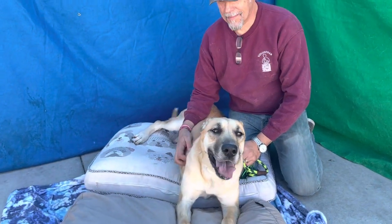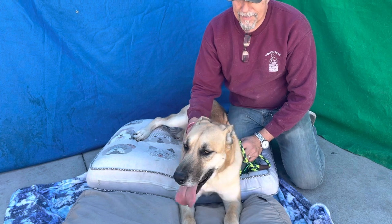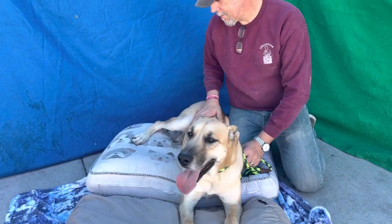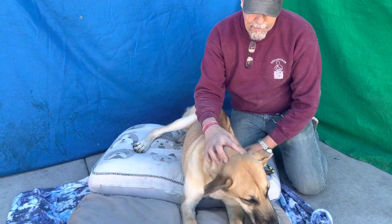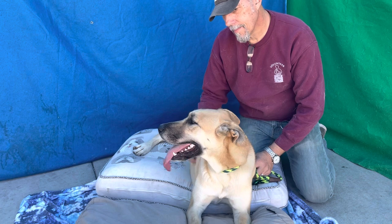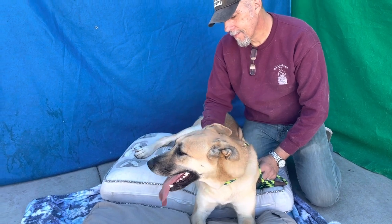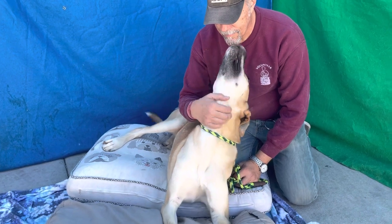Hi everyone, this is Harlow located at the Baldwin Park Animal Care Center. Animal ID number is A5516468. Her name is Harlow, 2 years old, a German Shepherd mix. We got her on November 16th from an owner surrender due to pet expenses. And then this is our friend, and he's going to tell you a little bit more about Harlow.